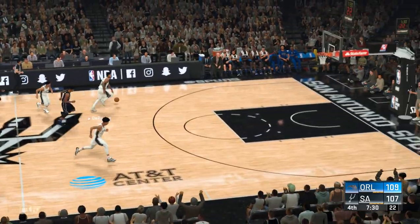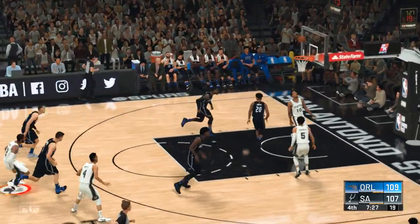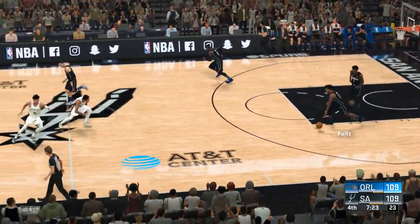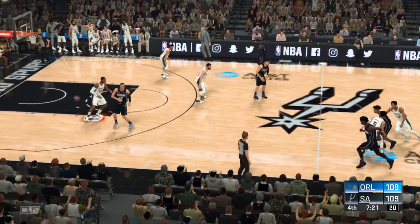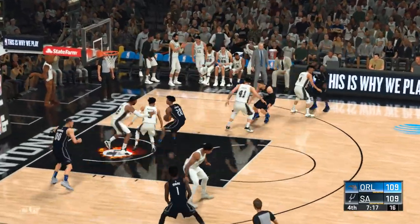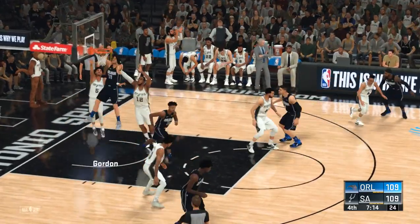It's stolen by DeRozan to tie it up. And the layup is good. It's all knotted up. Well, that steal was really triggered by the quick instincts of DeRozan. Very aware and then anticipating the pass. Here's Fultz, and it's sent back by Aldridge.